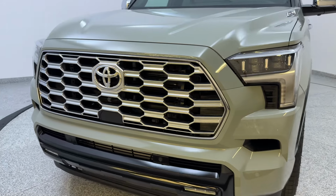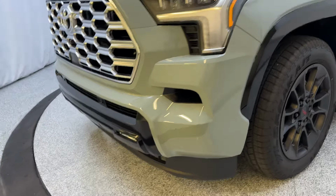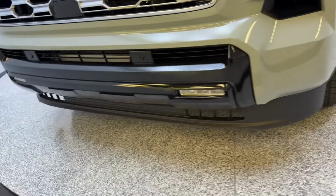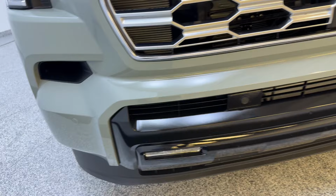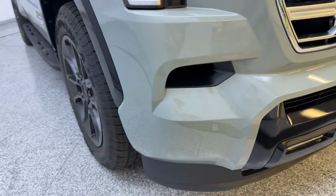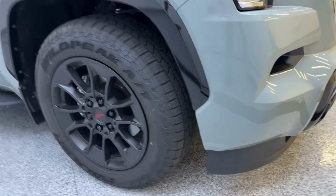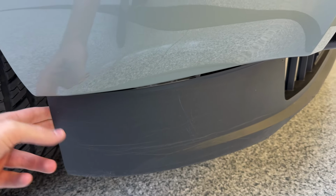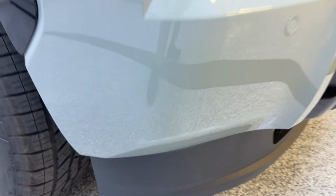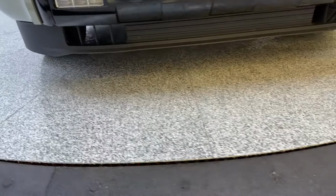LED headlights, automatic high beams, some nice running lights there as well. Toyota still gives you LED fog lights down at the bottom here. One thing they've been doing on some of their TRD off-road variants that aren't like the souped up Pro models is they put this, I don't even know what you'd even really call it. It's almost like a splitter, but not. I know that's a terrible way to describe it, but it just hangs down really low.